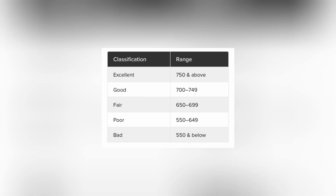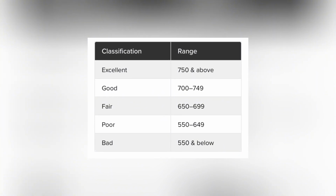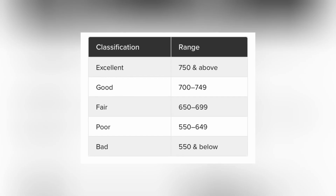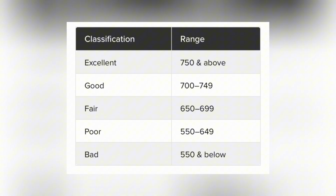But to have a credit score, you must have at least one credit account that is at least 6 months old. And for those who are wondering what a good credit score is, you typically want to be in the 700 and up range, especially if you're looking to potentially secure a home or other financial opportunities like starting your own business. So now that you have a broad understanding of why credit is important to your financial future, let's get into tip number 1 of improving your credit.